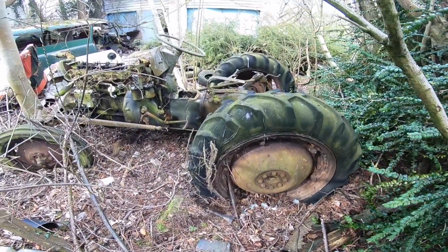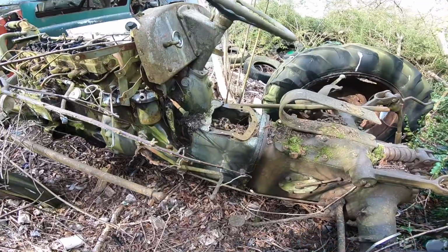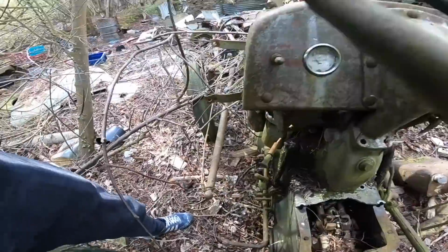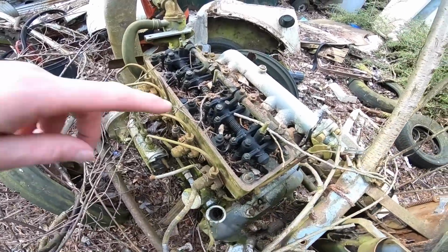Got an old tractor. I don't know anything about these. There's no gauges left in it. Oh, there's one gauge left in it. Someone's taken the rocker cover off for some reason.